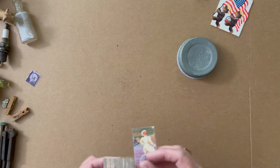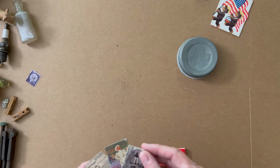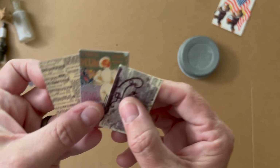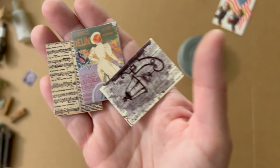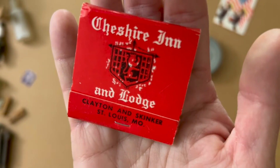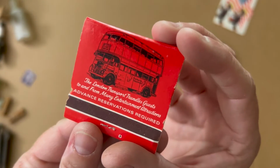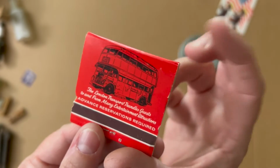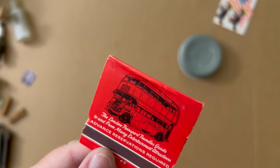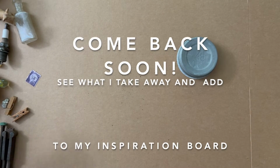These are some more miscellaneous cardboard vintage replicas of something. And then this is the Cheshire Inn and Lodge, which is actually local, so that's fun. And the double-decker bus. I don't know if it's still going or not. I need to check that out. So just lots of cool little things to remind me and inspire me.